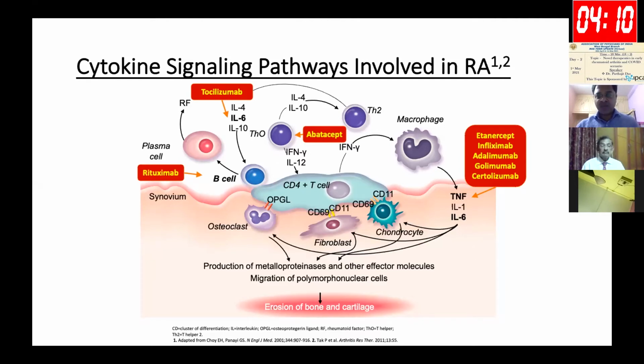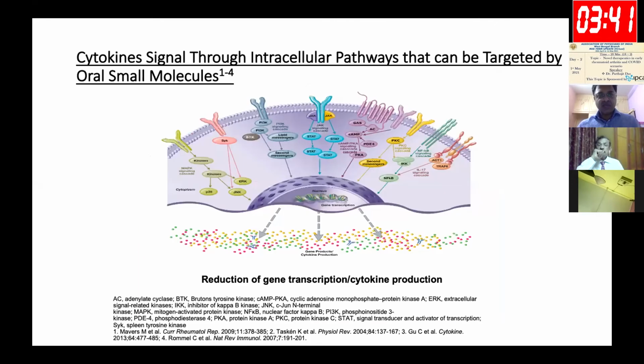But having said that, you can see all these cytokines in the extracellular environment. After having used these drugs for more than 20, 30 years, we still haven't reached a kind of magic bullet where we can cure the disease. So the focus has shifted from extracellular to intracellular pathways, because all these cytokines are mediated through intracellular kinase pathways. Various kinases have been identified, and one of the most important is the JAK kinase pathway.